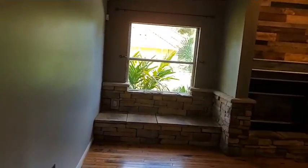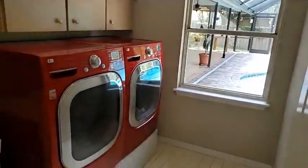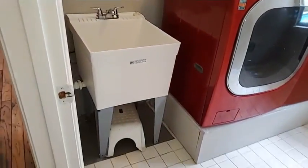I love the view out of every window. It's just so lush outside in this neighborhood that it just makes you feel like you're away on vacation, even though you're home. You have a view from the laundry room, so while you're folding laundry, you could be checking out the pool. They have cabinets, they have a nice sink in here. It is nicely tiled.